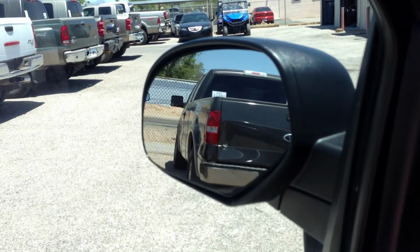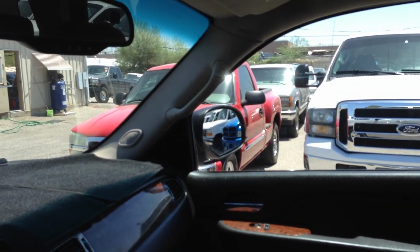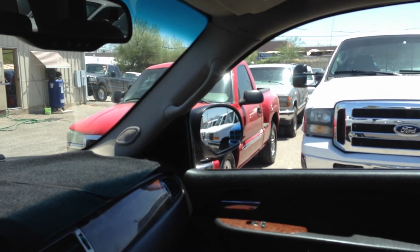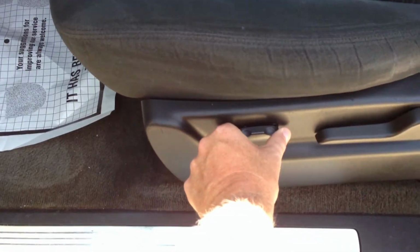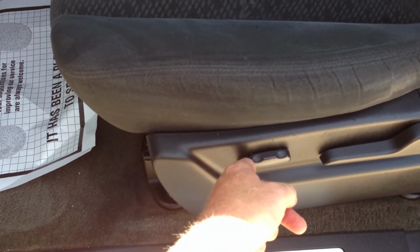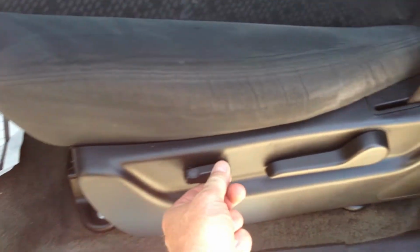Alright, let's see. Mirrors. Out, in, up. Those are new too, I can tell. So they must have broken the mirrors too. Those are brand new mirrors. Alright, that works. Power seat. Up. Back. Let's see if it has an up feature. Yep. Up. Down. Let's try the back. There you go. That works. Carpet looks okay. Tilt wheel. Up and down. That works fine.